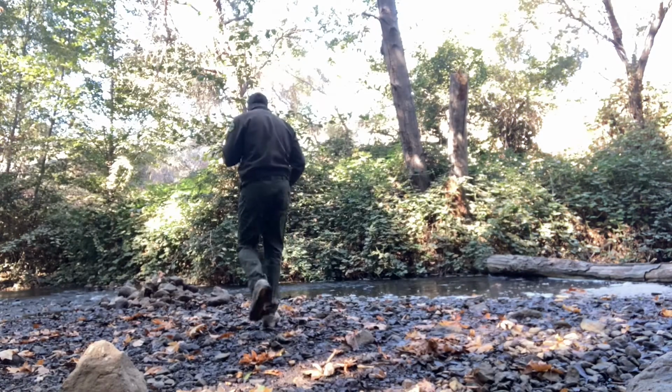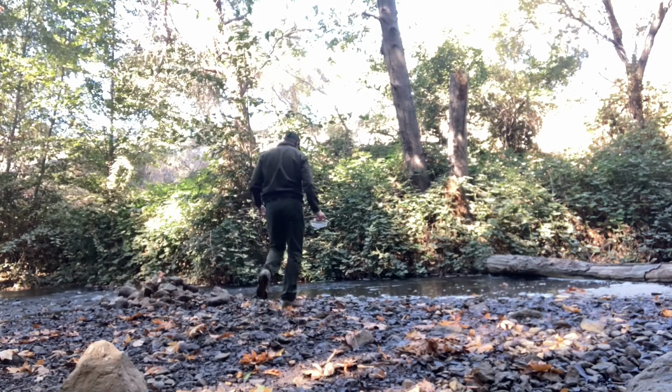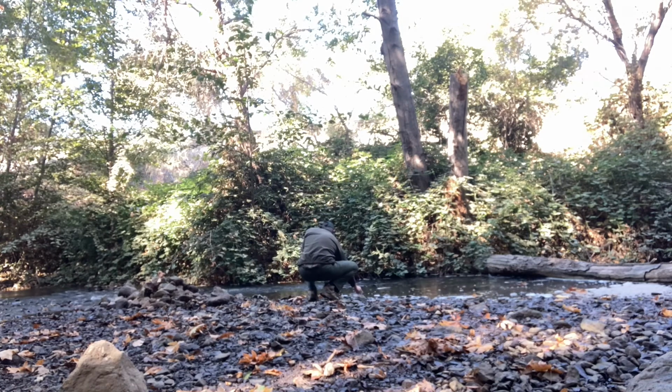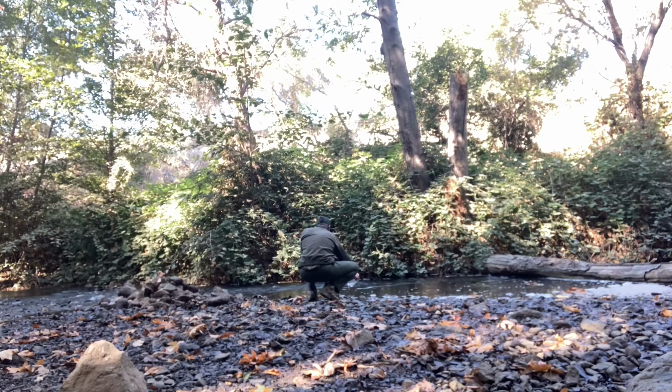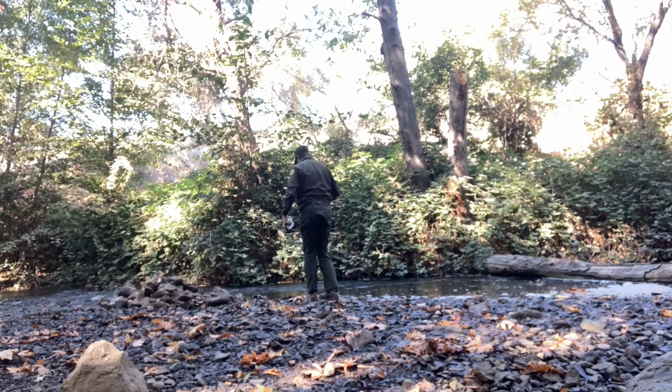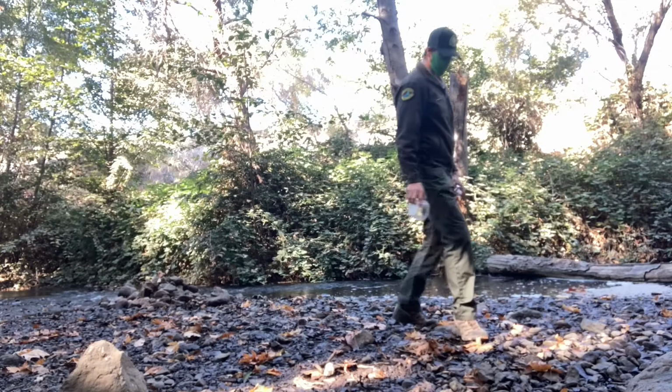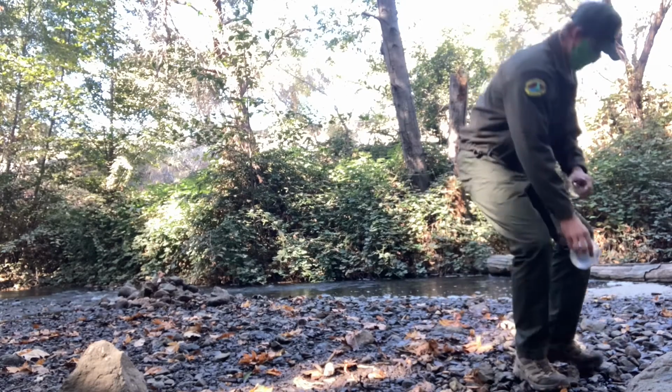Next, I took that salad container I showed you and I filled it up with some of the fresh water from the creek. That way I could safely transfer any creatures I found over to that salad container and observe them before I returned them back into the creek. Now I'm finally prepared to start my search properly.